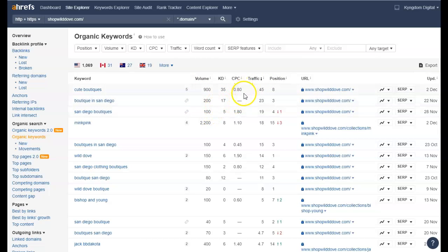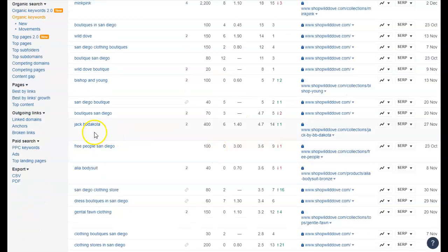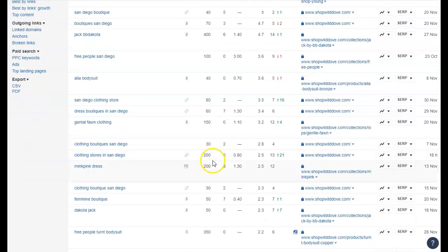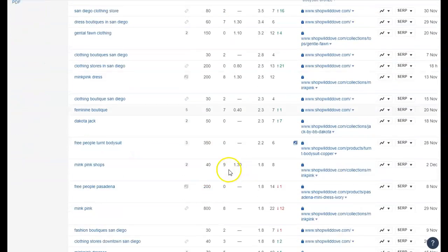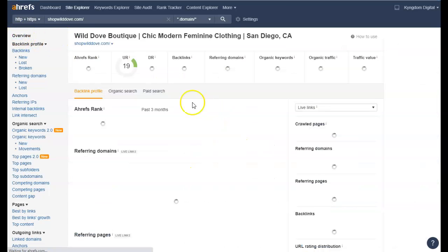She's got some things she's ranking for that are actually kind of hard to rank for, but she's got enough backlinks to do it. Boutique in San Diego boutiques, Mink Pink, I don't know what that is. Boutiques in San Diego, Jack Dakota, I don't know what that is either. I'm a little ignorant when it comes to fashion, so I apologize. But she's got keywords, and you need them. You need keywords.